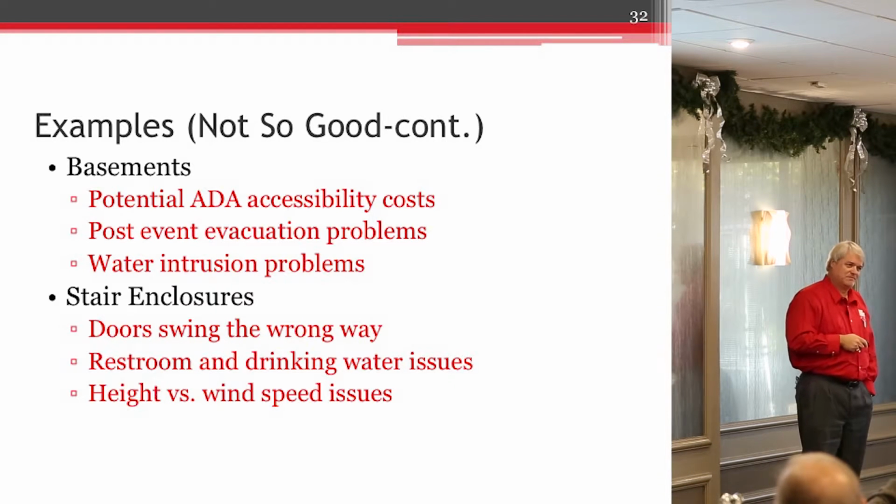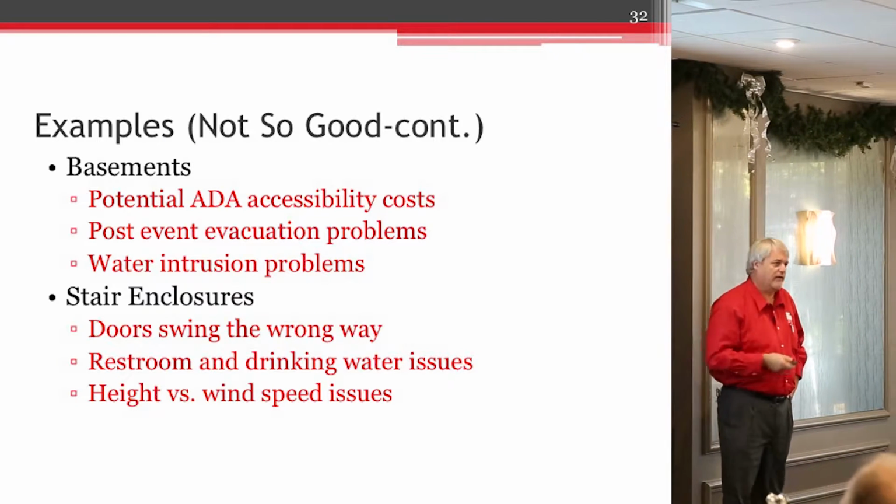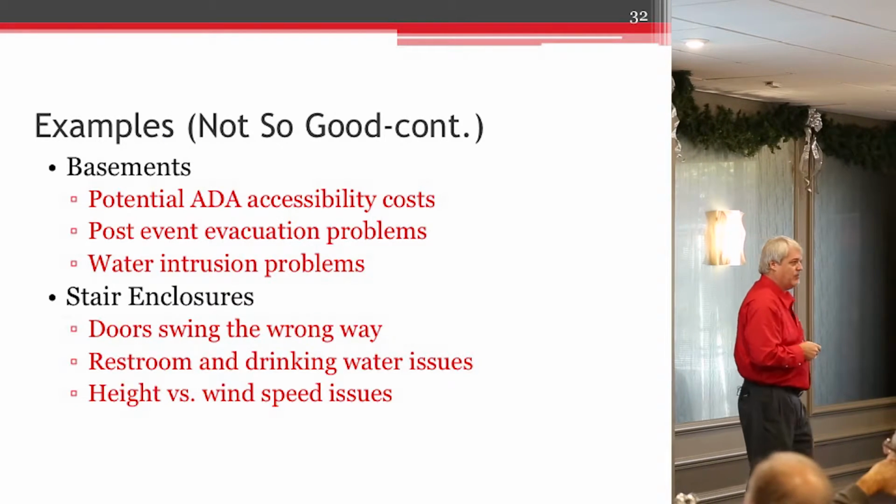Basements aren't so good. Basements. How many of you heard that? Oh, you've got to be underground. Oh my God, you've got to be underground. There was a TV reporter when there was a tornado in Oklahoma City who said, if you can't get underground, you're going to die, so go somewhere else. 11 people died on the highways because they listened to the guy. That's bad. So you don't have to be in a basement. You've got to get them ADA accessible.